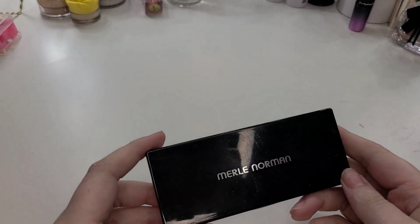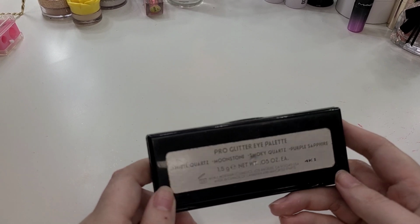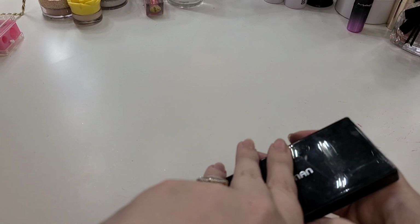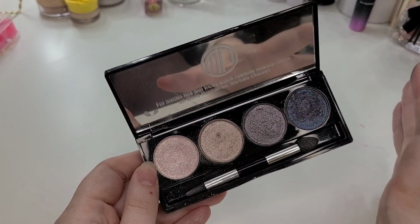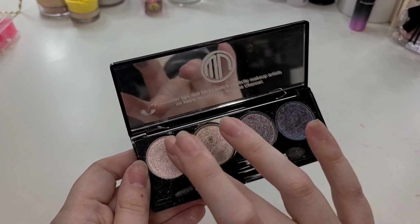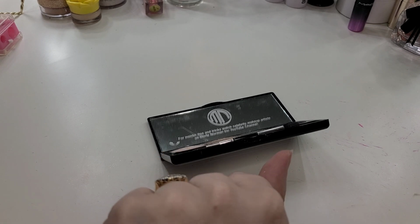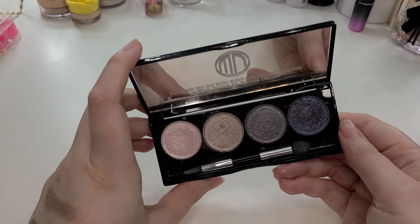This one is from Merle Norman, which you might be saying, what in the world is that? That is an older kind of makeup brand. My grandmother loves Merle Norman and she actually gave me this, so I do like it because of that. It is a glitter eyeshadow palette, so it's not pressed glitters. They're actually beautiful. I have gotten a lot of use out of this, but it's just not exactly my makeup preference anymore. I haven't used it in a very long time, but the formula is actually pretty good. It's just, I don't know.